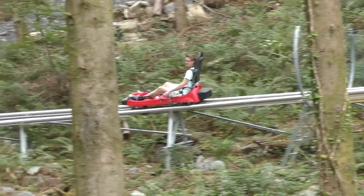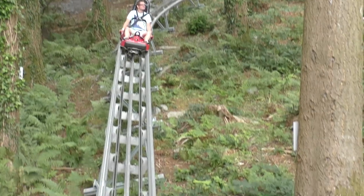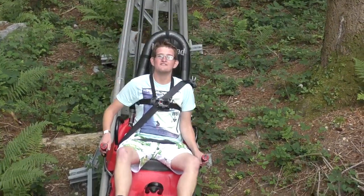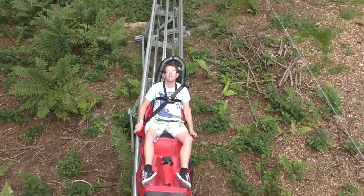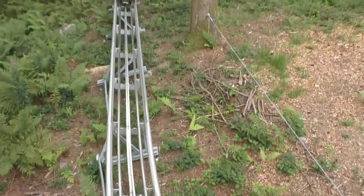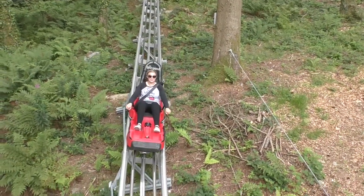Here he comes. Down the hill to the finish line. Charlie, could hear you from all the way up there. Too many cars on. You get too close to the one in front, that's the problem with it. Too much traffic, yeah. No braking. I had no one in front of me. Hashtag no braking. That was so good.